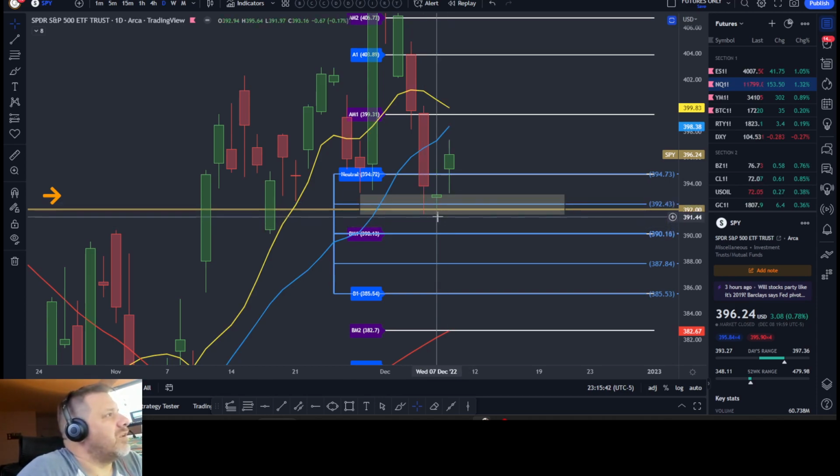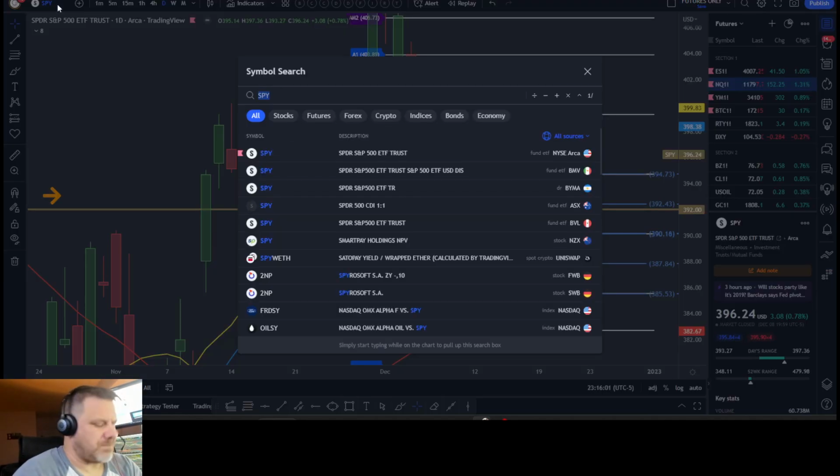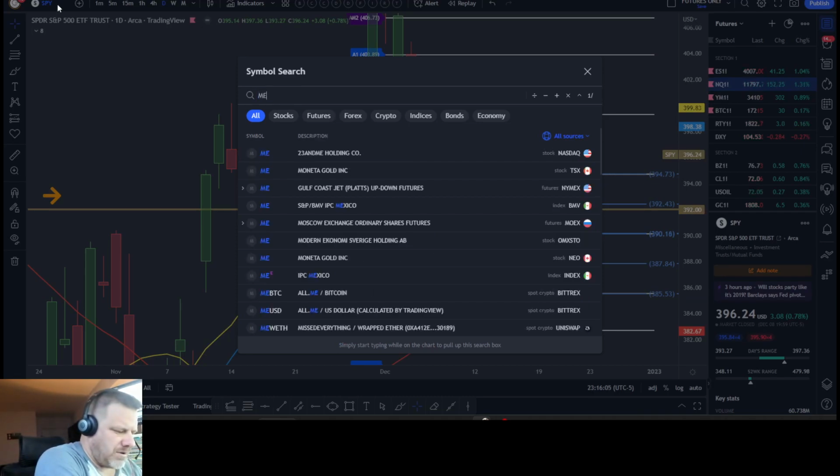And today we had a really nice move off those levels, up $3.08. So I'd like to see this get back up towards this 400 area on SPY. Let's see some other ones I want to look at. Let's look at Meta.